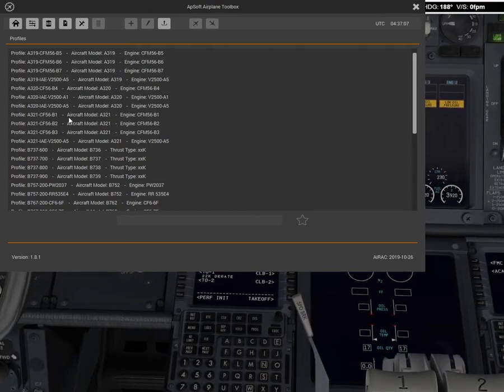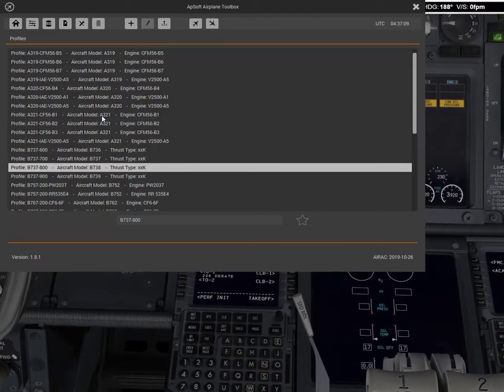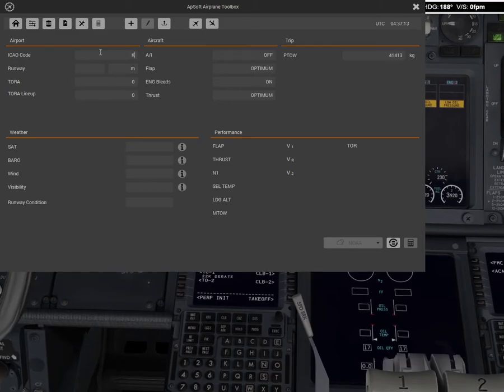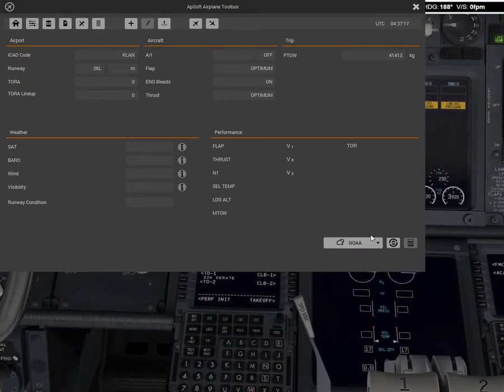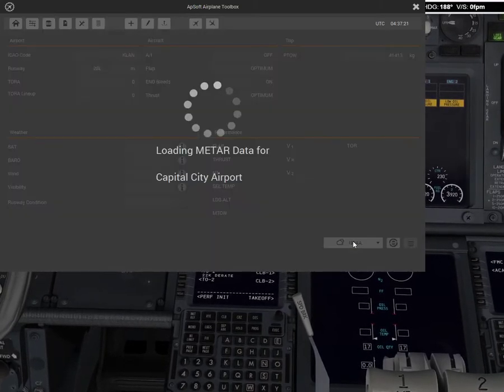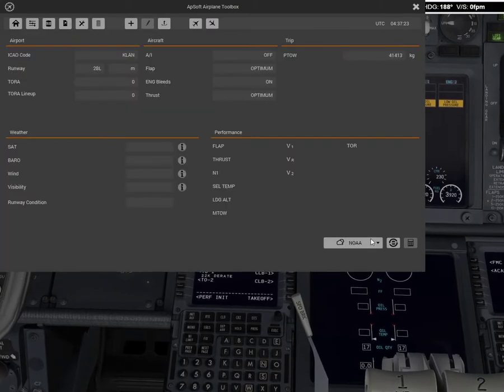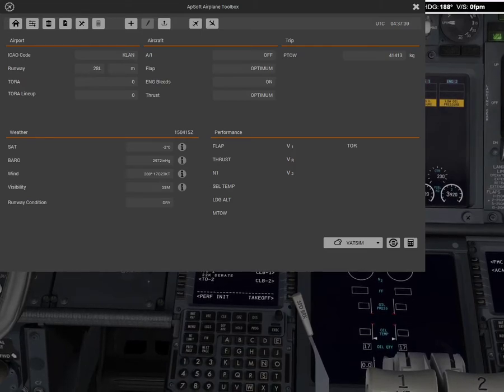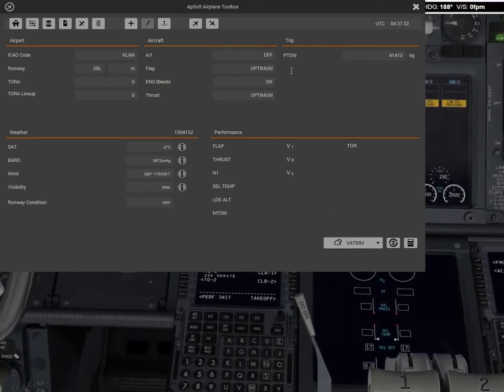Alrighty, now to run our performance numbers here. We're flying a Boeing 737-800. We want the takeoff numbers. We're landing 28 left. Let's get the weather. Okay, the weather is not cooperating, so we'll download it from VATSIM, and then I'll make any minor changes I need to get my simulated weather.